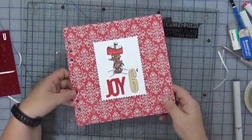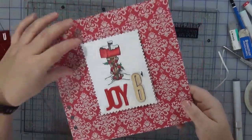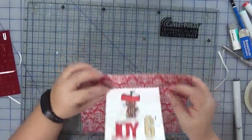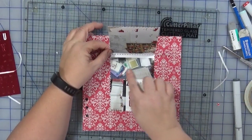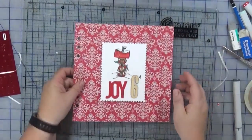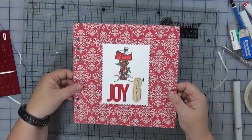And that is day 6. Postage stamp, and then open it up. You can see the postage that I purchased and how many cards I sent out. I'm really pleased with how it turned out. I'm just going to let this dry before I put it in my album.